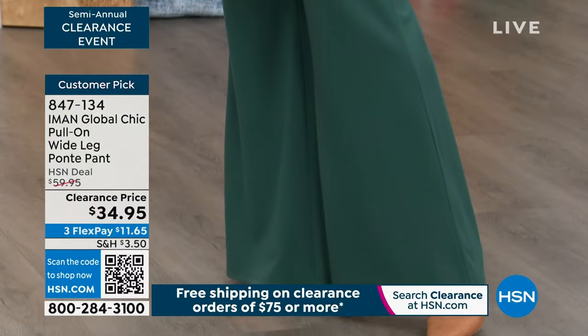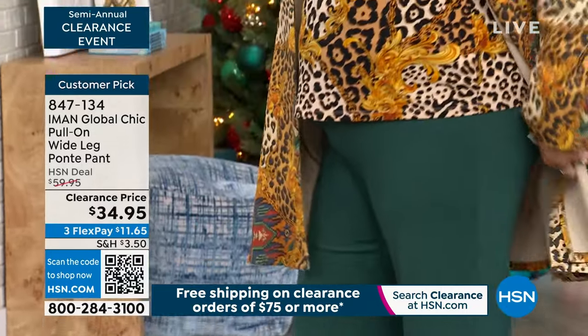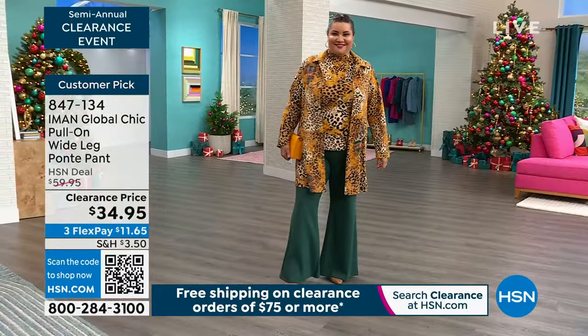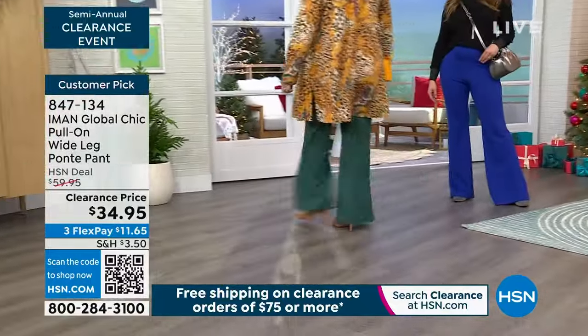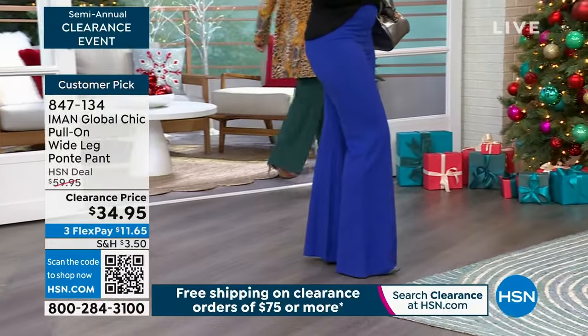It really does, and I love that she gives us the three different inseams, so we really get to choose our own perfect fit. So if you know you're going to want to wear it with heels, maybe you want to do the tall or the average, depending on your height. If you're going to want to wear it with more flats or sneakers, then obviously you just go according to how you want to wear them, but these are your ultimate pant.